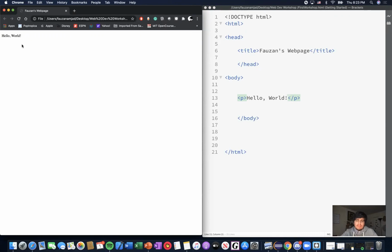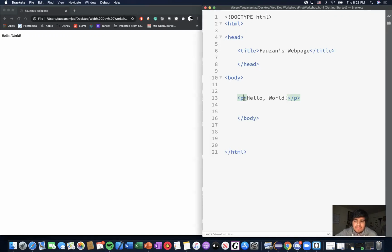For you Java programmers out there, it's most likely a println statement. So think of it like that. So yeah, this is a paragraph tag. Now, what if I don't want a paragraph tag, I want something bigger, something better, I want a title. Then in that case, you would use the header tag.